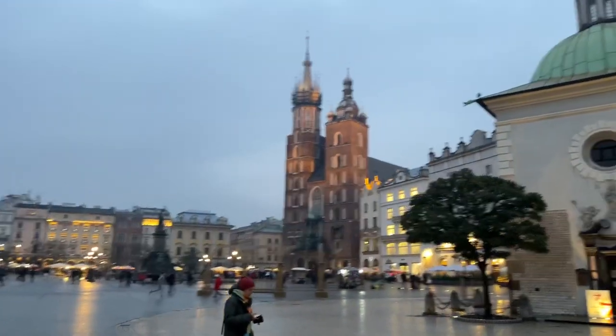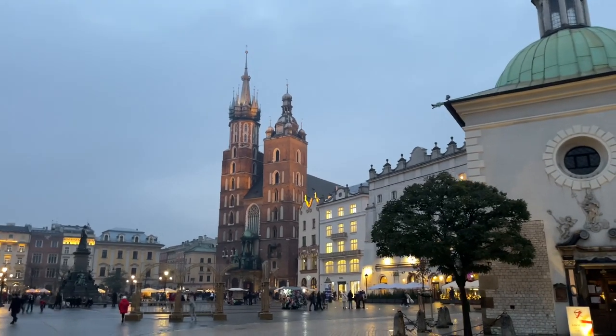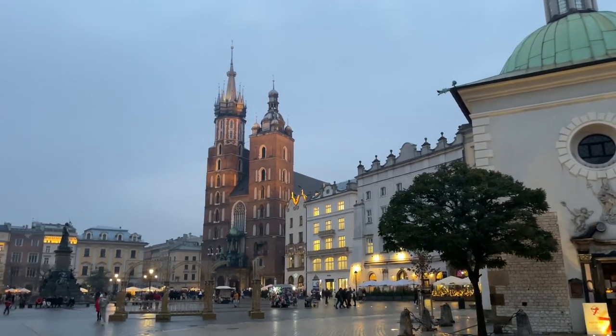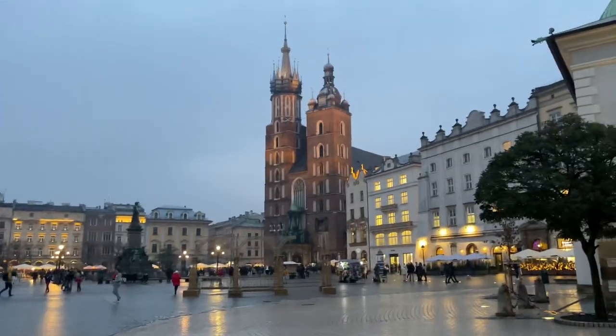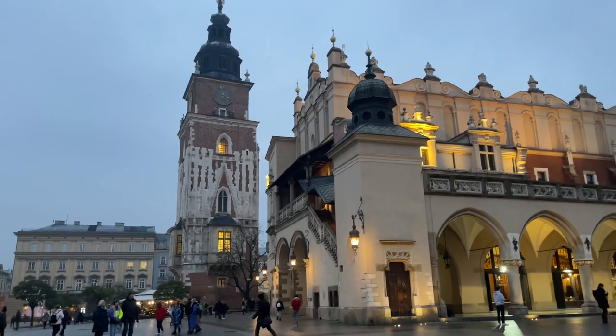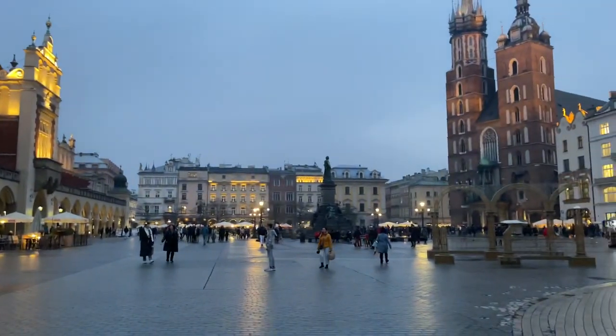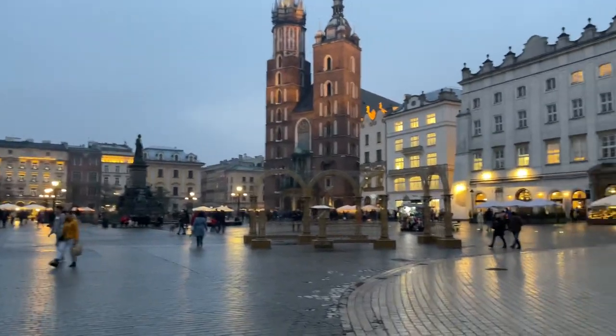It's right on 4 o'clock here in the city. We're going to be dark in about 20 minutes. So let's go see what we have. Of course, it's a beautiful city any time of the year. But Christmas, even a little more special.